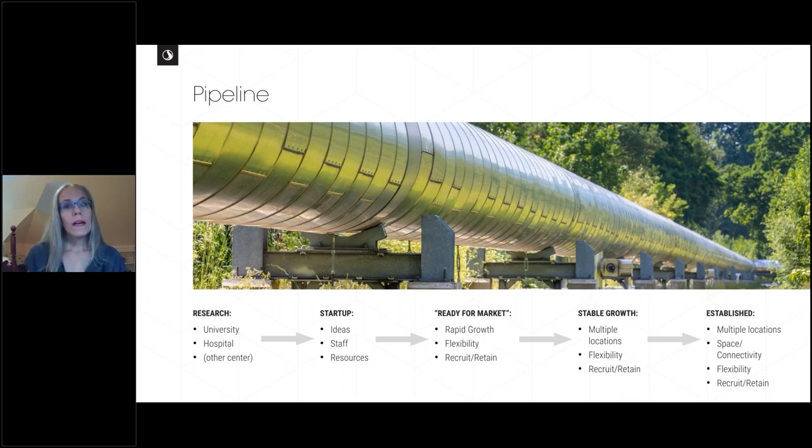So you have people coming out of universities, hospitals, other think tanks, anywhere that you have ideas developing, and those ideas spin off into startup companies. Those startup companies have very specific needs. So if you're looking at a market that may be just starting out, you need to think about the types of clients or tenants that you might have in your space, because they have slightly different needs than something that may be a slightly larger, more established firm, but maybe not quite multinational or huge, like a big drug firm.